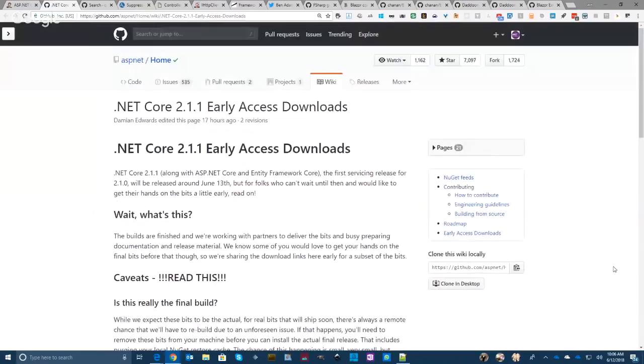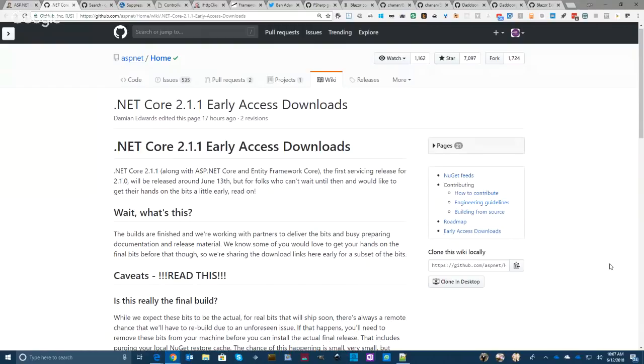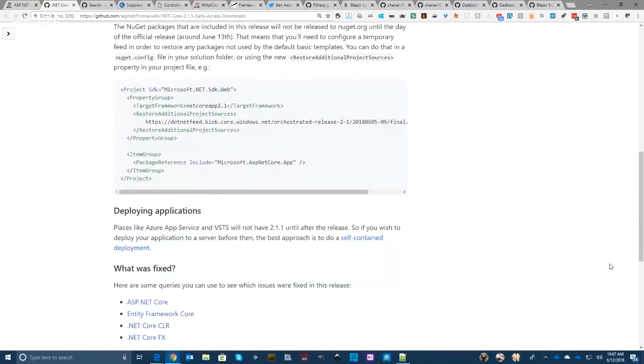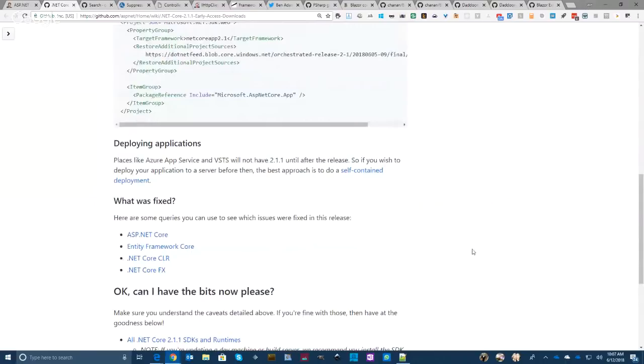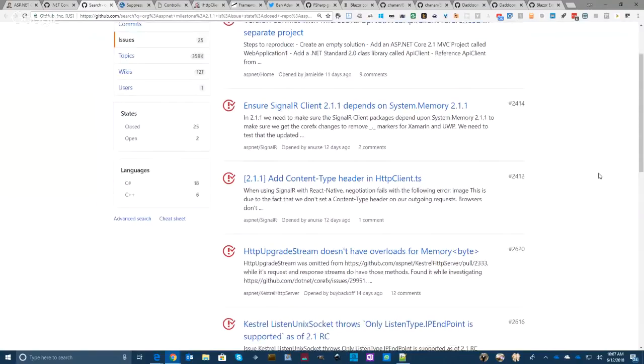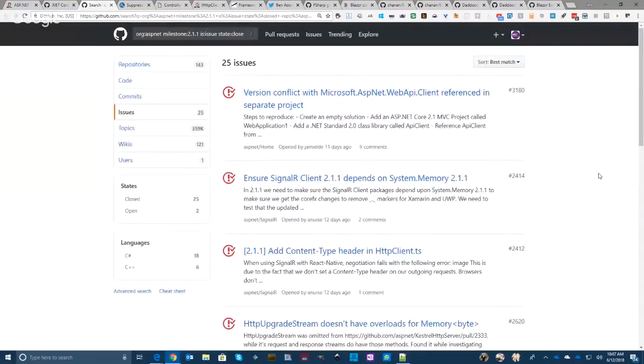So speaking of shipping stuff, Damien tweeted about this. This is the .NET Core 2.1.1 early access downloads. This includes ASP.NET Core. My understanding from reading this is that it's a servicing release, so this is bug fixes. This early access is if you want to test this pre-release. There are caveats, and stuff you've got to do as far as setting up the NuGet packages, etc. At the bottom of this, it links over to what is actually fixed in this release. So, for instance, here you can see the list in GitHub, all the GitHub issues for ASP.NET Core 2.1.1, what's been fixed in there. So good to know about. If you want to do early testing before it's released, this is a good way to both see what's in there and also test it out.